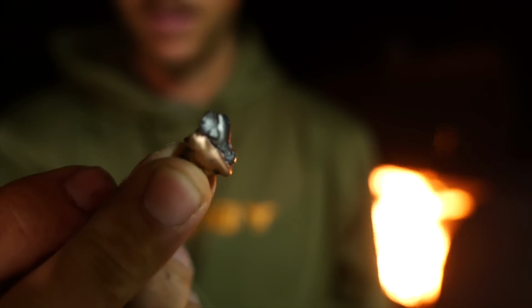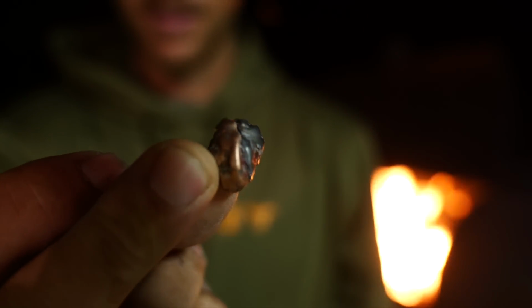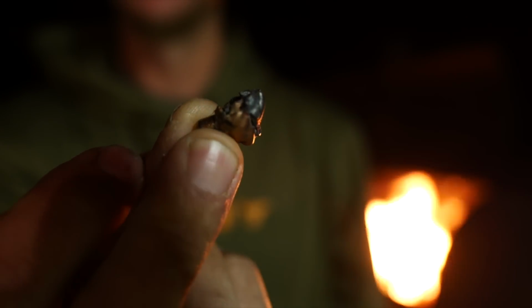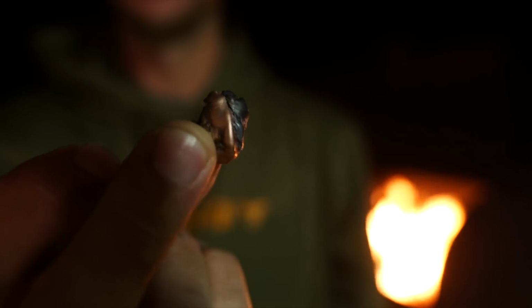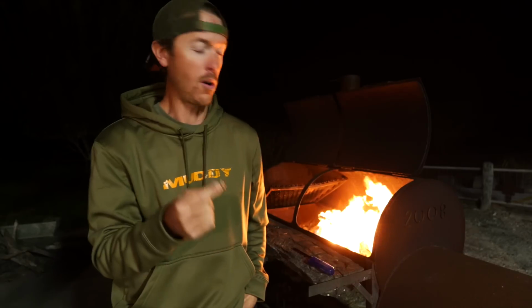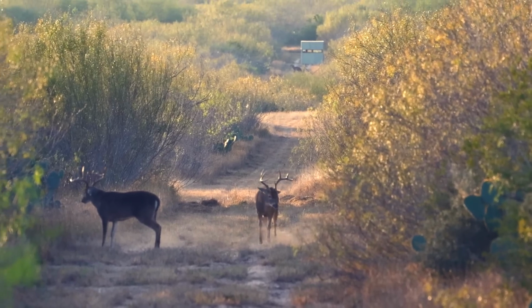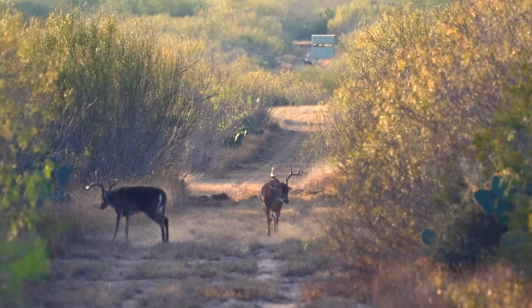Well, the hunt is over, y'all. All that's left is the bullet that didn't exit my dad's deer. Another hefty 8-point. So Art, myself, and my dad all got these monstrous 8-point bucks, all over 200 pounds. And this evening's hunt has got to be one of my top 5 now.